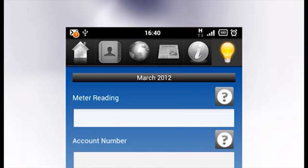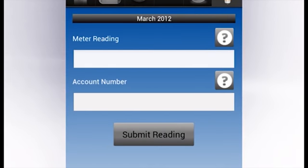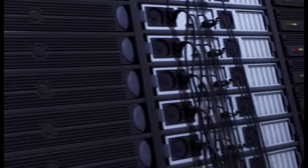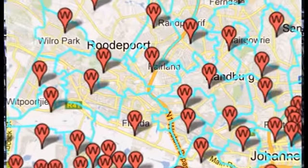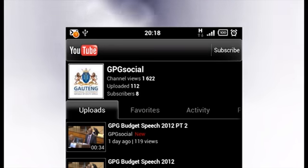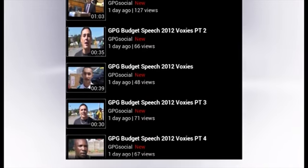It will also allow you to submit your water meter readings to update your account. Information is channeled into a central database and it utilizes a reporting system to inform the relevant ward of the problem at hand. This system can be expanded to include a range of social media and additional features that engages with government in an efficient and organized manner.